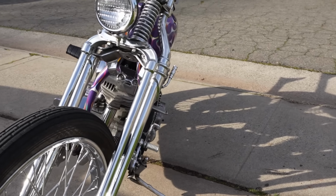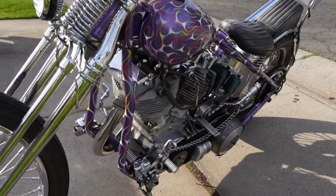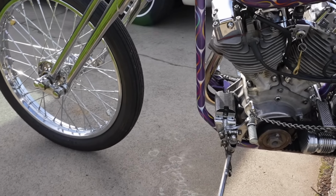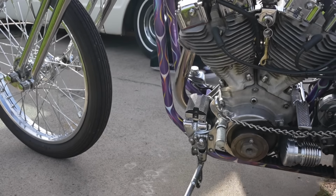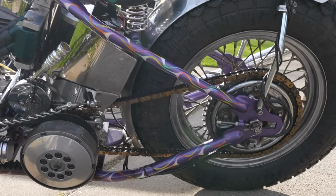He started with the tank, and the flames were just too big, and he had already taped half of it off, and I was like, you gotta go smaller. And I think he spent like 3-4 days just taping the fuel tank, taping the frame, and then probably a couple hours to shoot it and paint it.